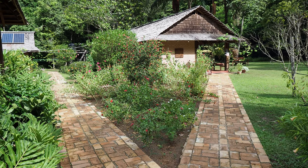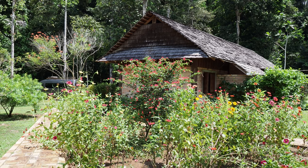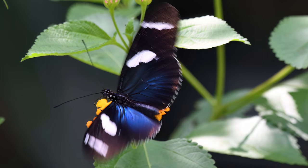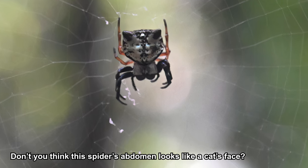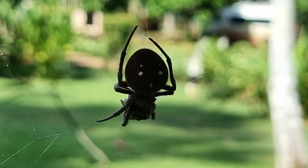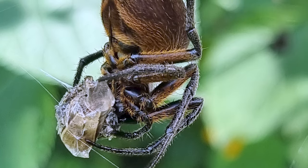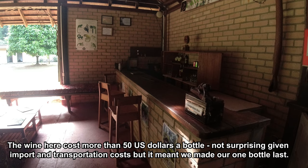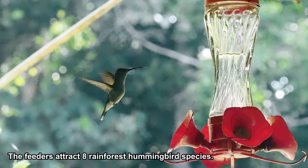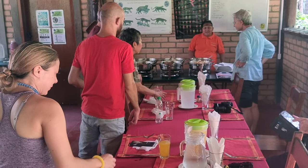Right in the middle of the beautiful rainforest reserve is Atta Rainforest Lodge. In the lovely garden, flowers attract heaps of butterflies and other insects. You can see the lodge has a very well stocked bar, which we will be taking advantage of later. The dining room's comfy too and has a great poster of the 8 sorts of monkeys to be found in Guyana.